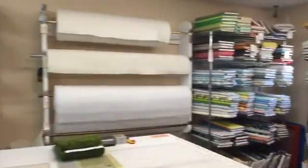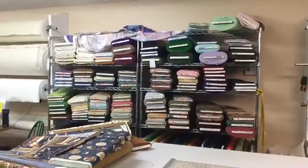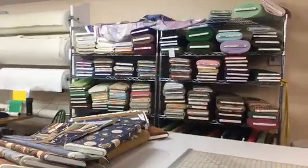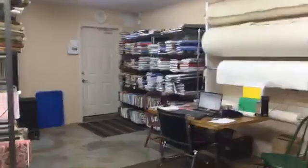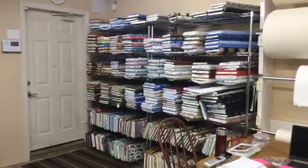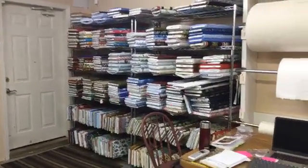On the back wall we have our banning. And then we have our flannel solids and more Stonehenge flannel, Holly Taylor flannel, and Mammoth flannel. And I'm going to take you over to our Christmas. So we have 2 racks of Christmas flannels, and these are in the store year-round. So you don't have to wait till Christmas to do your Christmas table runners and your Christmas quilts and whatnot for your families. So that is the store.